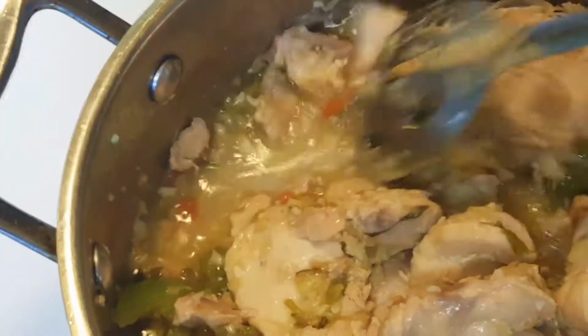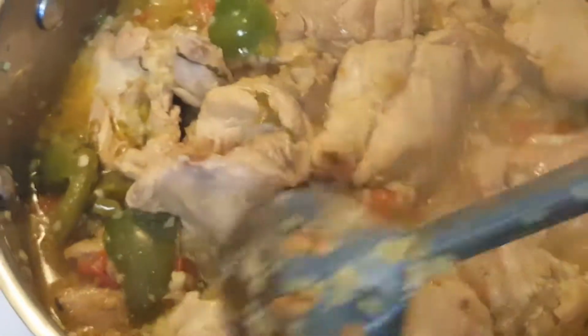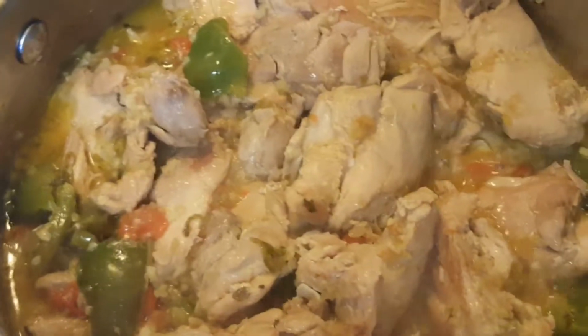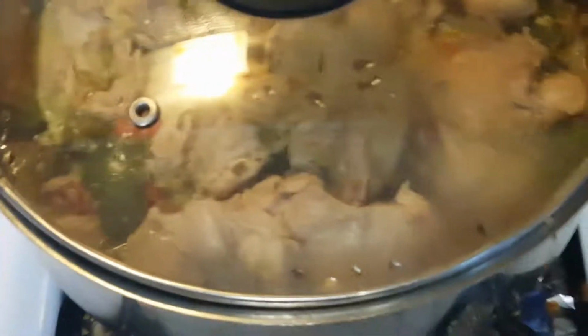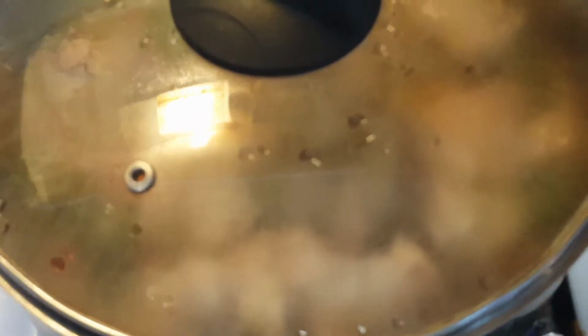Because the most important thing is you do not want to overcook your chicken. And when you cover your pot and you keep your heat on medium, the chicken is going to brown very beautifully, and you're going to get more juices added to your pot, because the seasonings are going to cook down with the natural juices from the chicken.